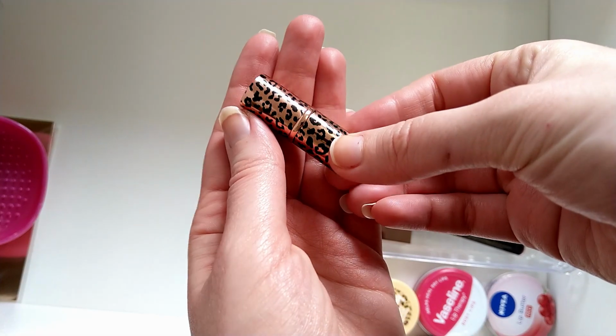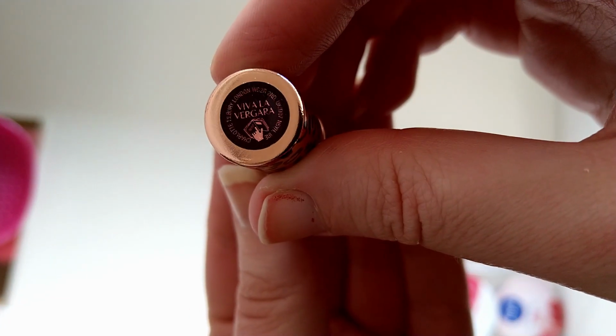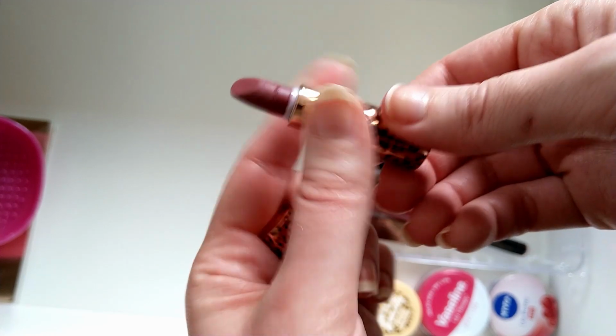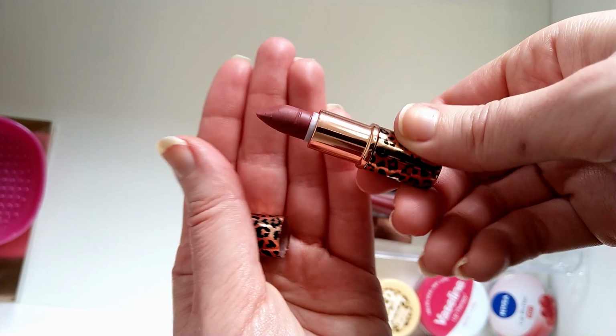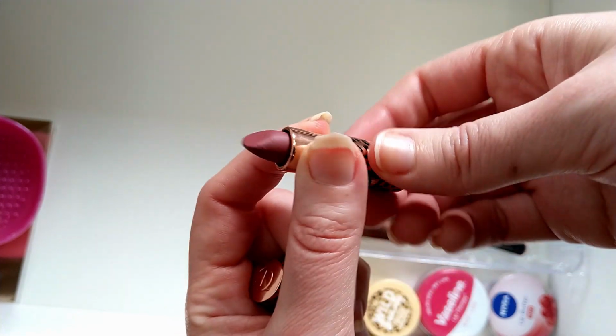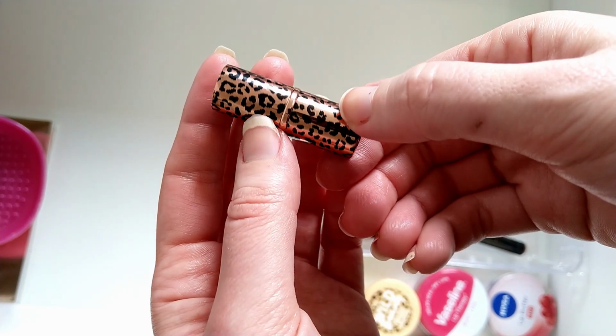We then have a little mini Charlotte Tilbury one. So this one is in this shade. Now I don't want to butcher that, but the packaging on this is so nice, and this is the colour. So I have used this one before, but I want to use it a little bit more. There's barely any product in here. I don't think it would be too difficult to use it up, but this packaging is so nice.